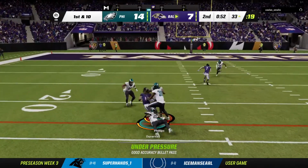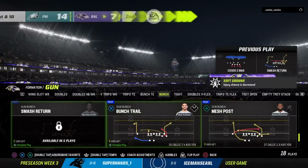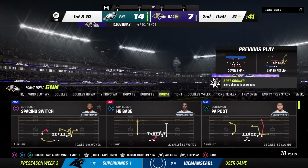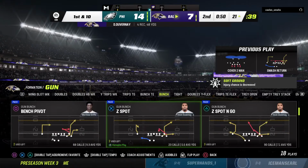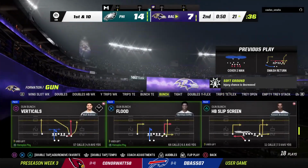That's taken in by Duvernay. And he's brought down here just outside of the 20. Now the Ravens going to use one of their timeouts as the clock shows 50 seconds to play here in half number 1.